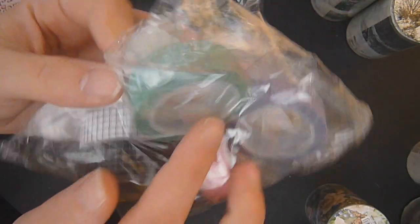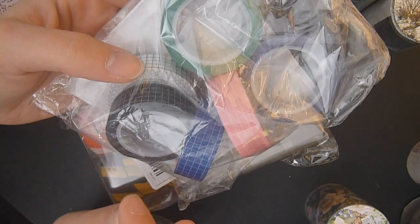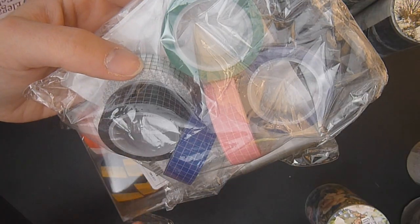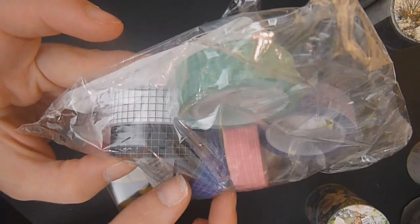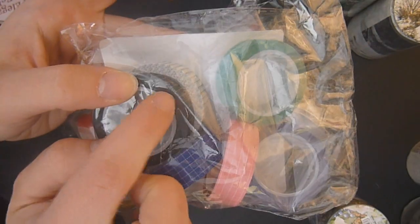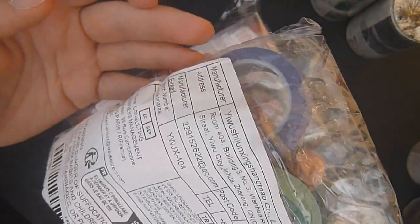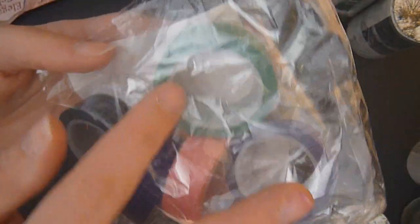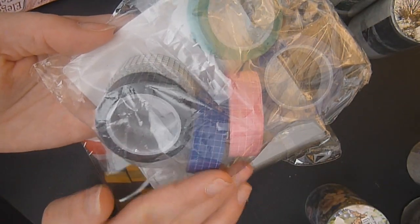I also got some of these square grid ones in different colors. I've had them before in sets, but they were all just your standard washi tape. These, however, are your standard washi tape width, but look how much you get. Wow. I don't think it says how much is in each one, but just wow. That's a lot of washi tape. I'm so happy with this.